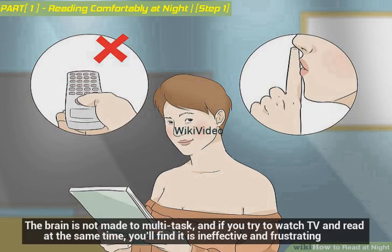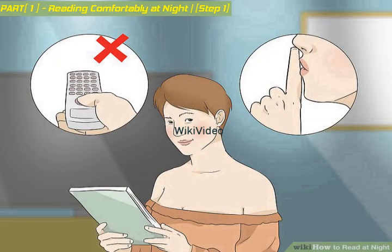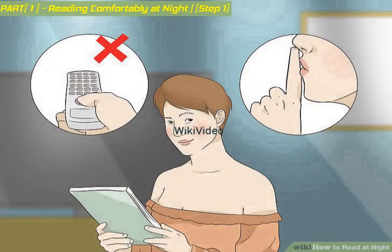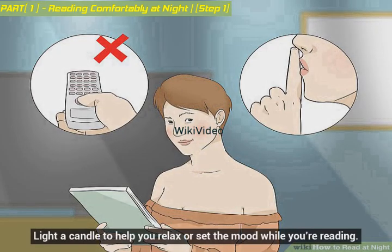The brain is not made to multitask, and if you try to watch TV and read at the same time, you'll find it is ineffective and frustrating. Turn off the noisy TV, and focus on reading. Light a candle to help you relax or set the mood while you're reading.